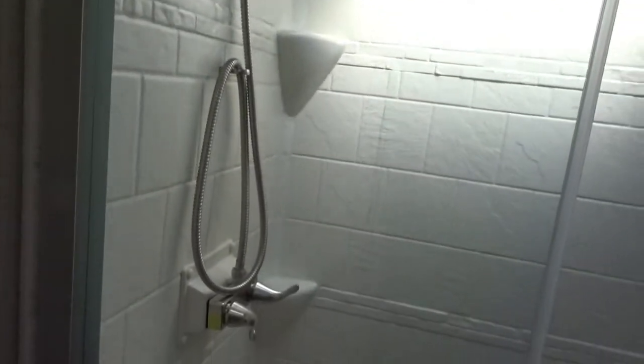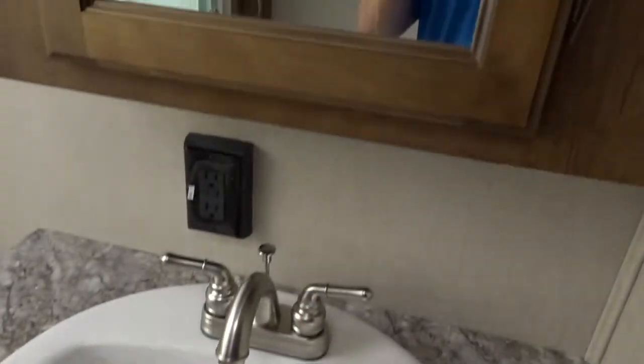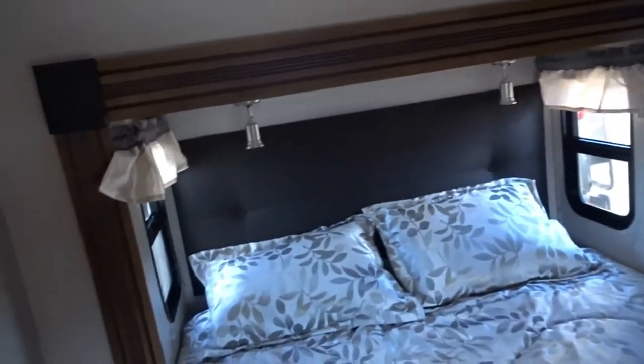Really like the shower in this one. It's a very large shower. Glass doors. And then up in the front bedroom, got closets on both sides. We've got washer hookup for a combo unit there in the closet in the master bedroom. So, nice unit. Really surprised. Wasn't real sure about the Coachmen product, but after taking a walk through this one, we might have to give this one some thought. Very nice unit.